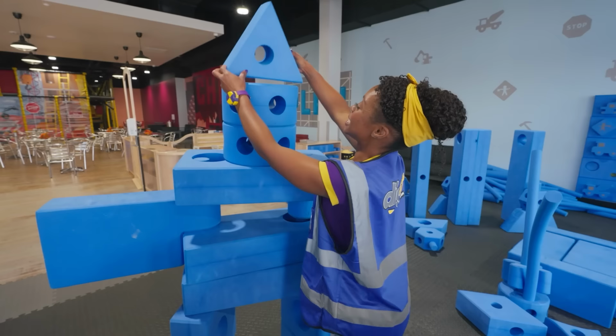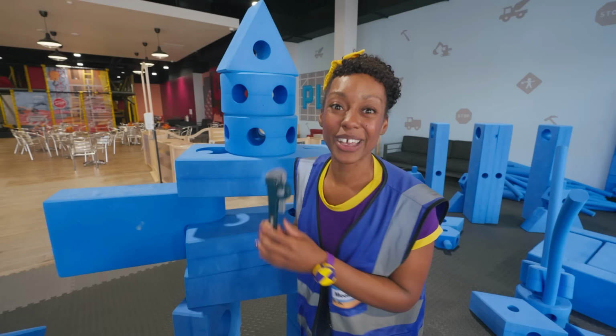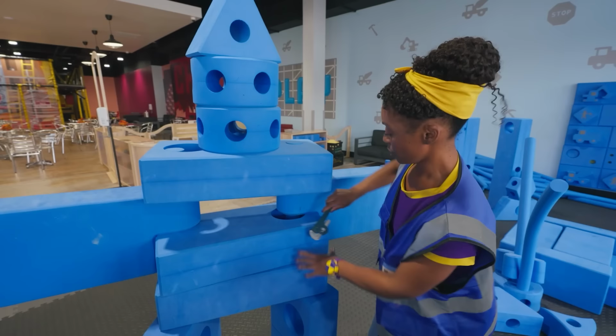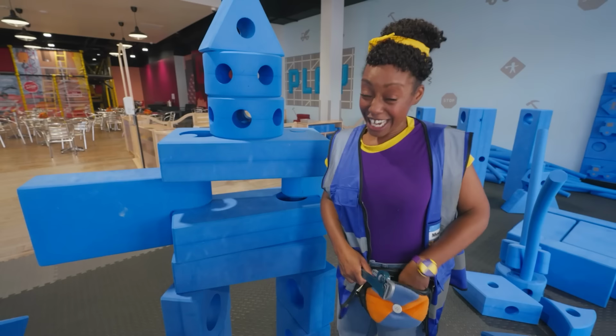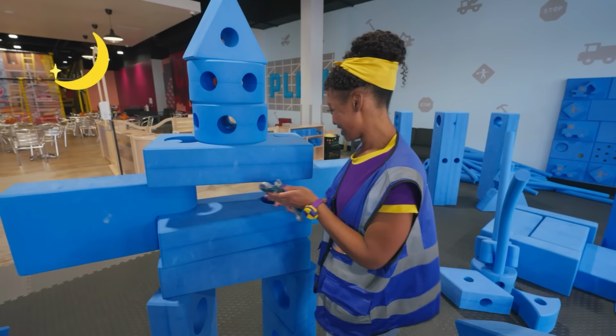Put this triangle on top. Make sure everything's nice and tight. Hey, let's use this pipe wrench to make sure everything is tight. Nice and tight. Great! I have another wrench in my jam pack. This one's called a crescent wrench because of the shape on top. It kind of looks like a moon in the sky. Okay, let's take our tools and see what needs fixing over here.